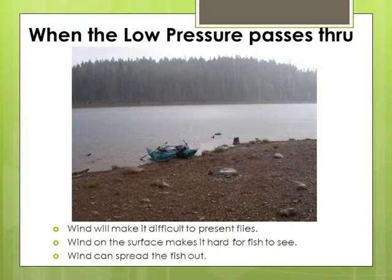As the low pressure passes through, wind can make it difficult to present flies. If it is too windy on the surface, it makes it too hard for the fish to see. When a low front passes, the air temperature may drop, and that changes the water temperature. This may affect insect activity. This change of condition can spread the fish out or take them off the bite temporarily. After it passes, if there is no rain or wind, feeding will continue deep.